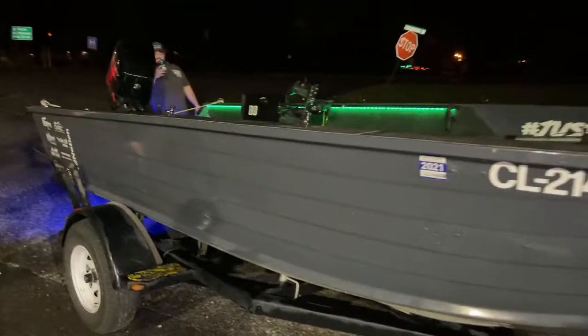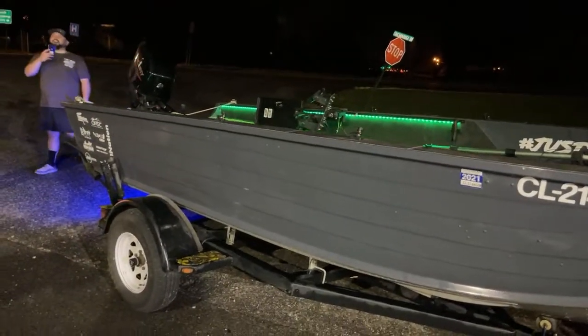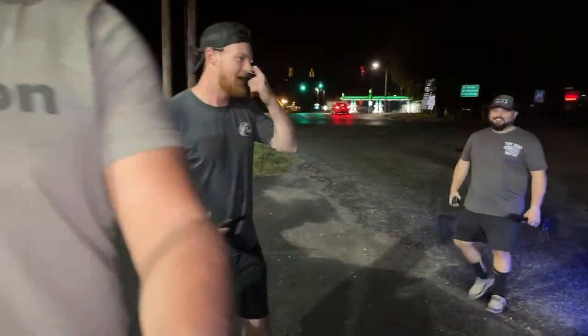Oh, it's got the light up. There you can see the wires right there going to the light up bunks. It's hooked up to the running lights on the truck. Got gator back bunks on right now. We haven't even let this guy get in the parking lot. Yeah, we've been wanting to see it for a year.